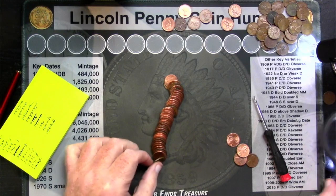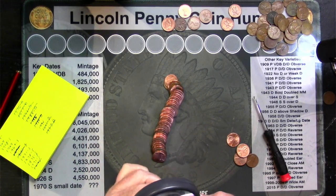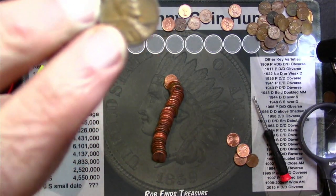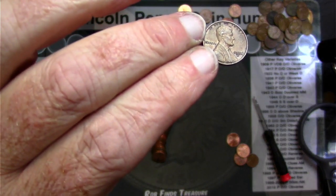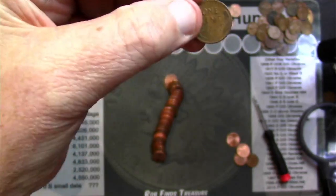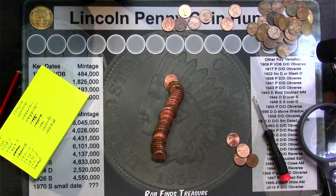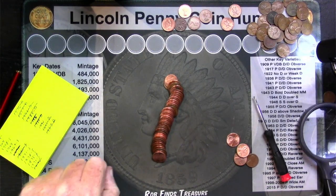Okay, we have another wheat cent in 1958. And it is a 1958D. All right. And that is out the last. And let's see, that is roll number 40 that I just started. And yeah, roll number 40.